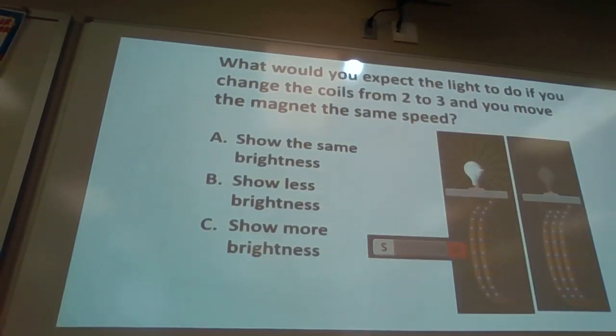All right. Give that one a shot. Tell your neighbor. The correct answer is C. There are more loops of wire experiencing this change in magnetic field. Good with that?